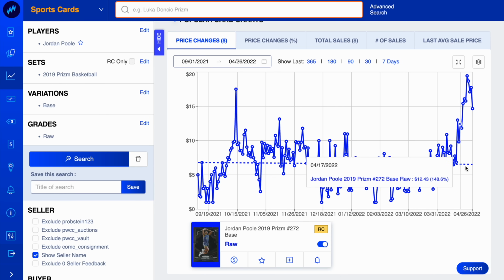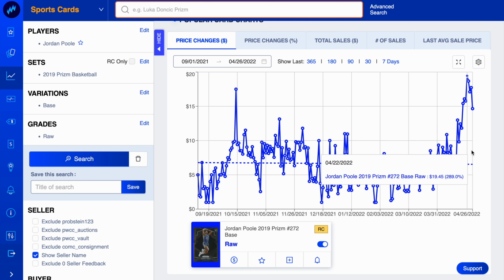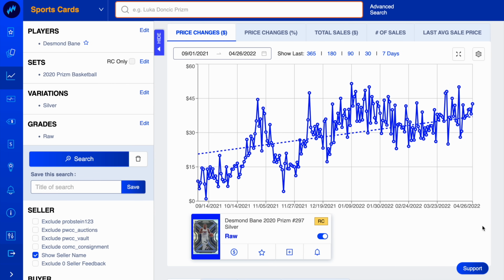And some of them are likely still in there today. But look at what his card prices have done in recent weeks. That is now upwards of a $20 card. Next time you go to a card show, go through the dollar bins and see if you can find this Jordan Poole card. If you do, you can buy a card for $1 that you can instantly turn around and flip for 20. But it's not just Jordan Poole. There's plenty of players you could do this with. Take, for example, Desmond Bane.